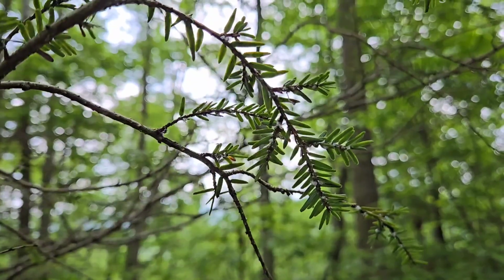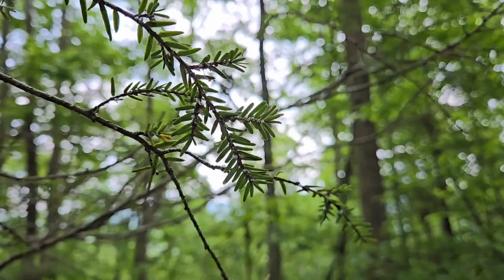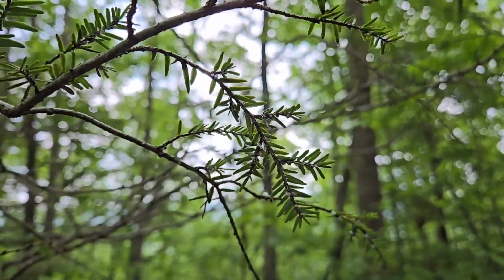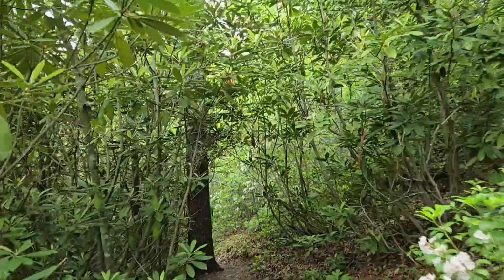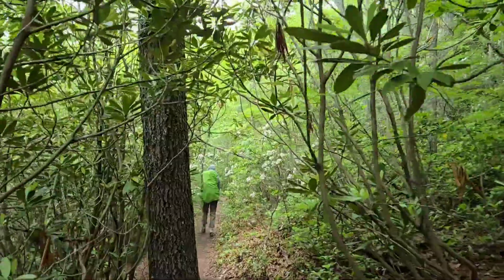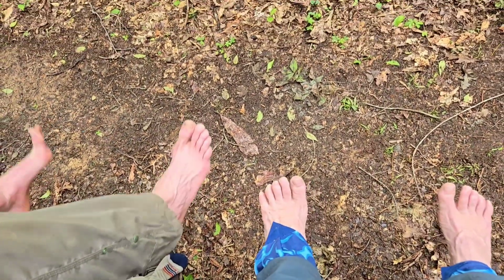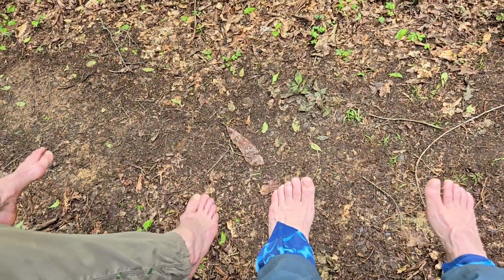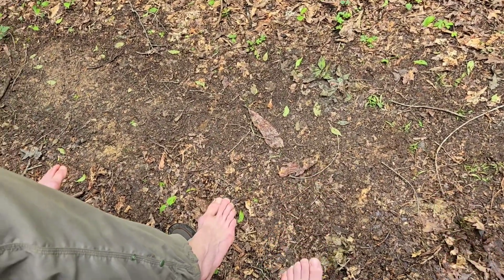Here's another hemlock. It has the little white bits, and that's the woolly adelgid, is that what you were saying? Yep. A rhododendron tunnel as well. We are having the airing out of the feet. It feels so good. We both had very wet and squishy feet, so it's awesome.